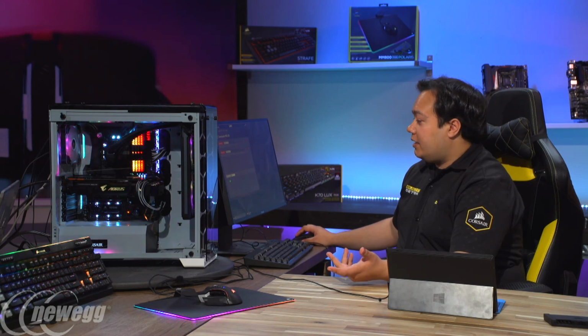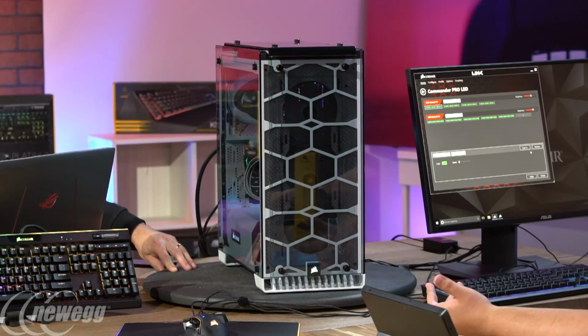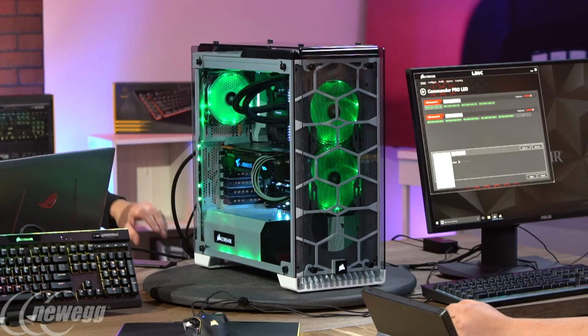We could do something kind of like our marquee for a sign. So I'm going to turn the case a little bit so people at home can see what's going on here. So yeah, some pretty cool effects.